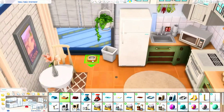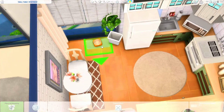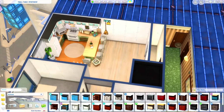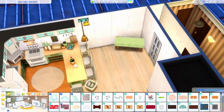So it's very minor changes that I did off camera, and I thought maybe this family had either a cat or a dog as well, so there's a little food bowl there. Maybe a cat, although I didn't actually put a litter box in this apartment, so maybe a dog. Maybe a dog would be better, but if your Sims do have a cat, then I don't think it would take very much to put a litter tray somewhere.